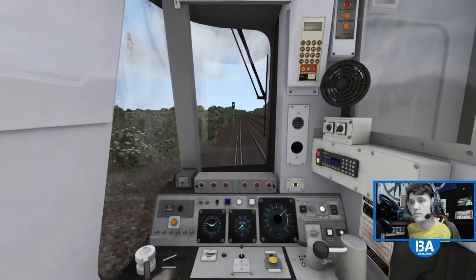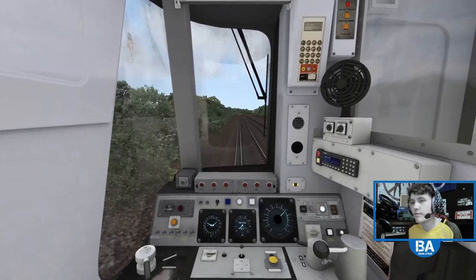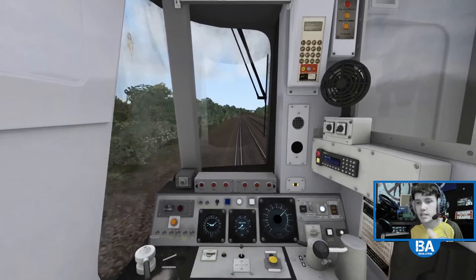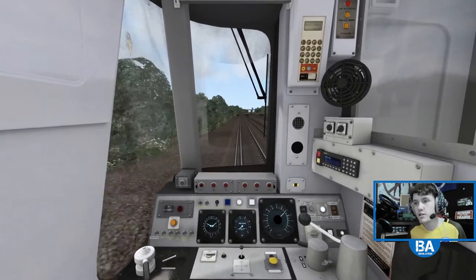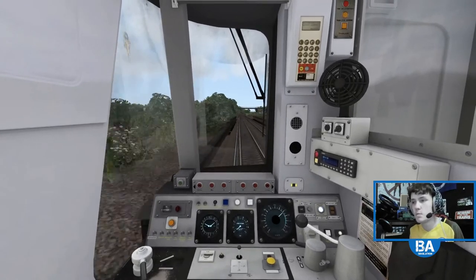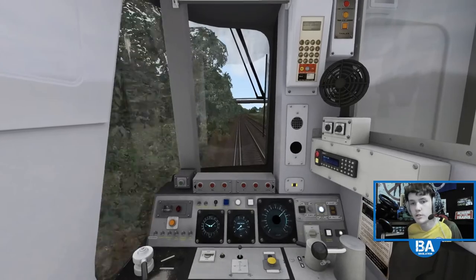But when the Brighton Main Line does come out for Train Sim World 2, what service do you think you'll enjoy the most? I know we haven't seen it yet, but do you think you'll be more of a Gatwick Express person, more of a Southern stopping person, or maybe even the branch line person? There's Salfords Station.